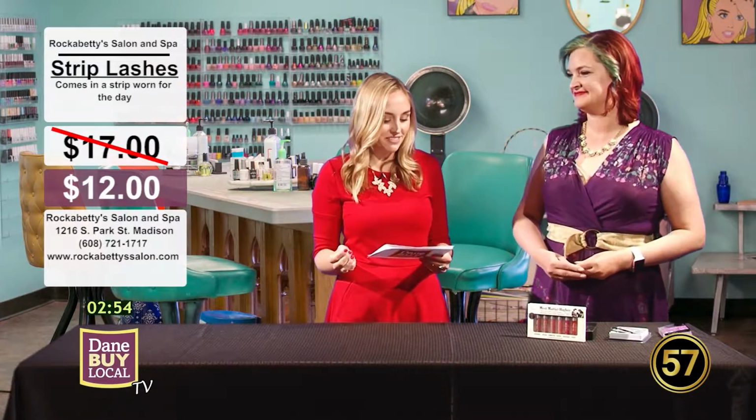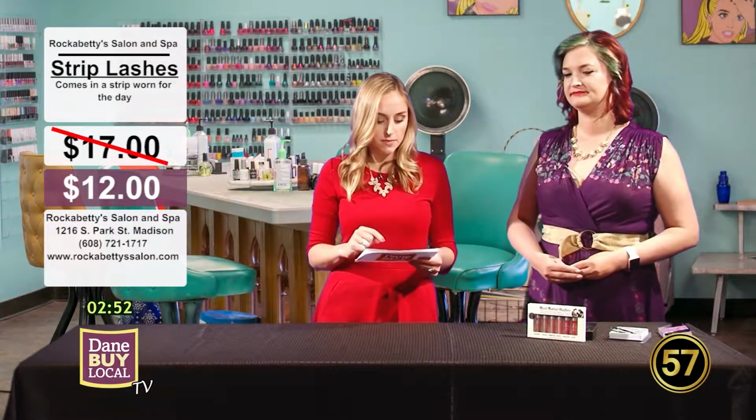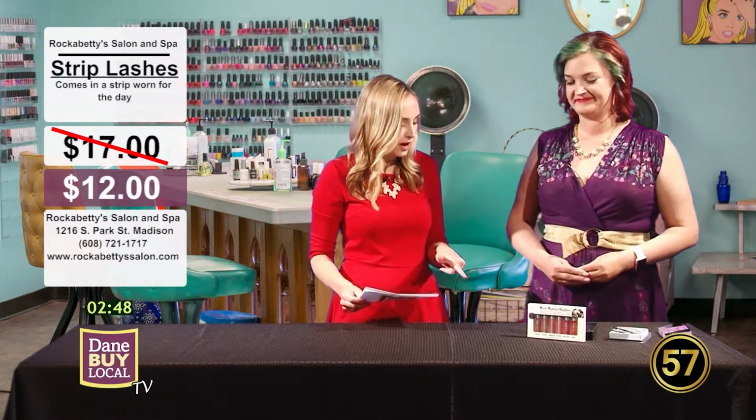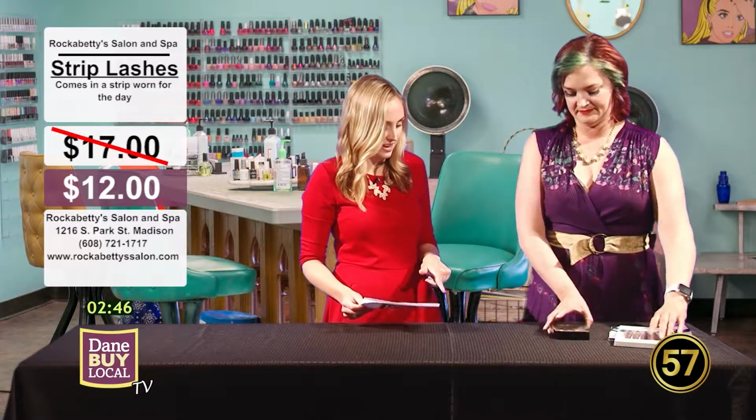Regular price for that is $17, and you can come in, mention Dane by Local, and you get them for $12. Awesome. Okay, we're also talking about this travel makeup pack here.